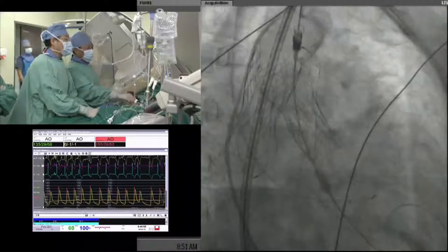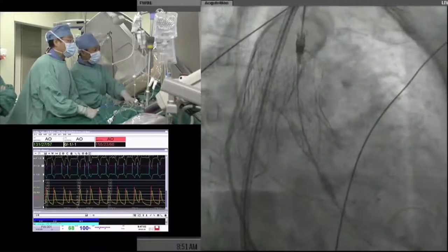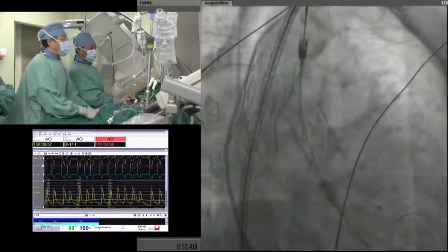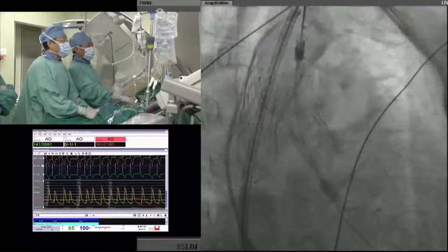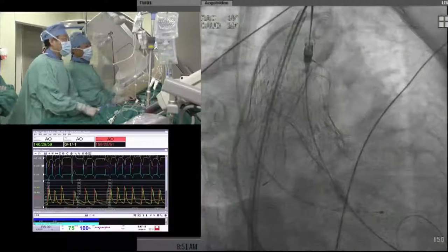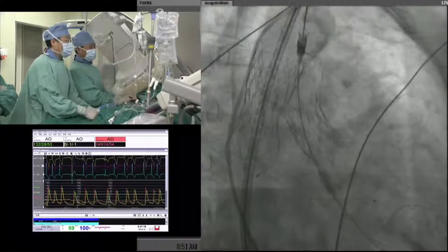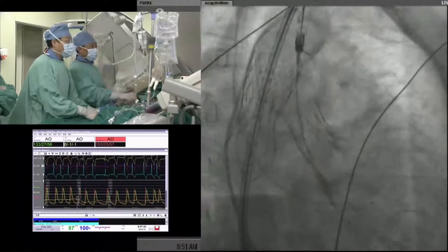Ultrasound, come. Look at the AI. The pressure is good, but the diastolic pressure is too low. Do we still have one tab attached? Still not released.